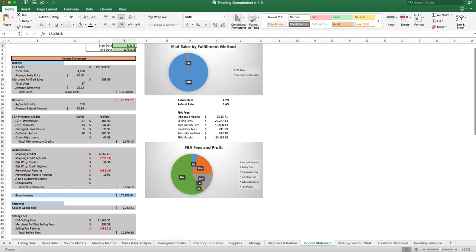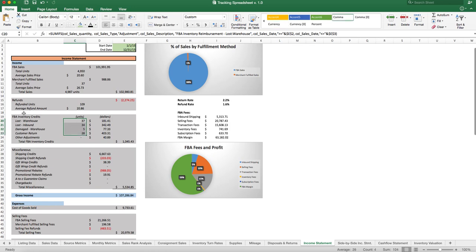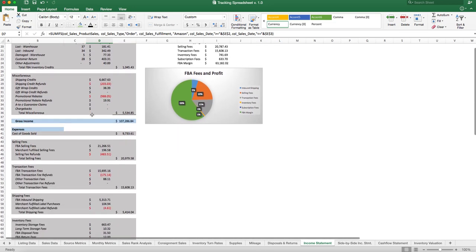One, it's going to get more granular. Amazon's just going to tell you one number here for Amazon FBA inventory credits. You can then look and see how many units Amazon's losing in the warehouse or in inbounds, how many dollars they're reimbursing you. You can see how many items are refunded. You can even get an idea of what percent of your sales are FBA versus merchant fulfilled, as well as the number of units and the average sales price for those as well. So again, the more that you can measure, the better off you can manage your business.